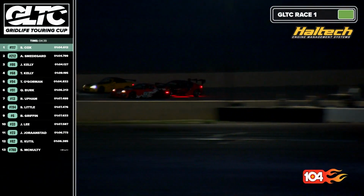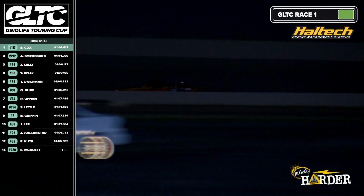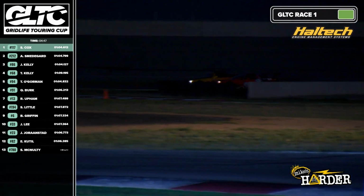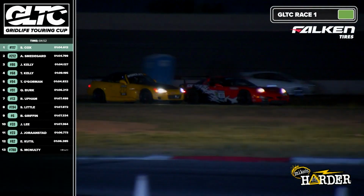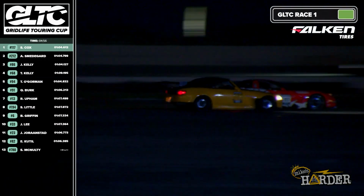Through 1 and 2 though, look at this. Another 3-wide moment for a second, but Cox trying to defend from Smedgaard. He stays driver's left. Big jump over the curb on the inside, hard on the brakes, downshifting, down to 2nd gear. Smedgaard the long way around. Can he carry the speed here? Cox right over the curb on the apex. And he hangs on for now, but Smedgaard going to have overlap into turn 5. Yep, looks like he's going to get an advantage here coming into the next turn.